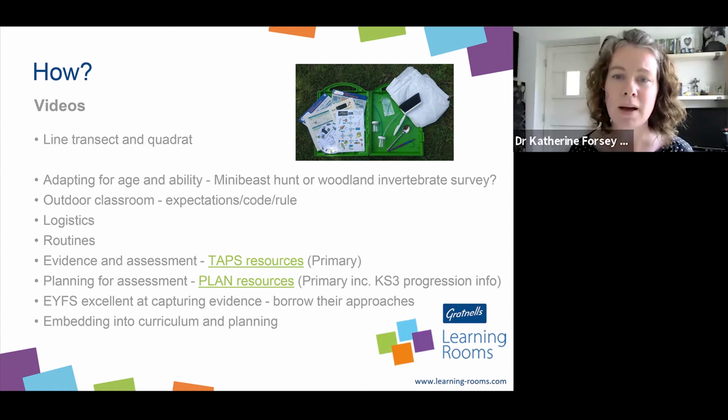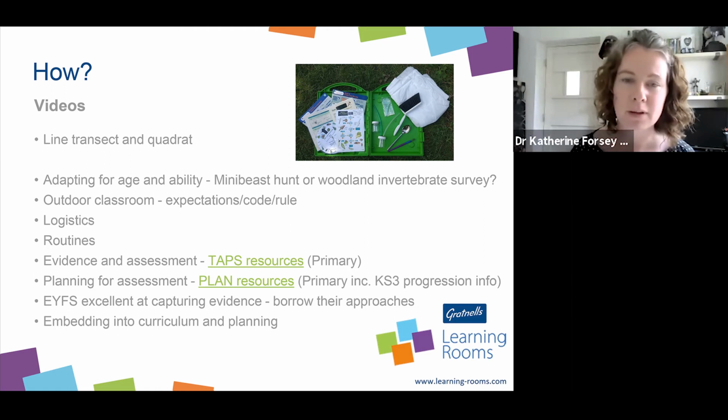I use the Gratnells smart cases that we have 2 of to give away today because they don't let water in. They're easily carried by the students themselves, and I can also store them in the same racking that I use for my Gratnells trays.